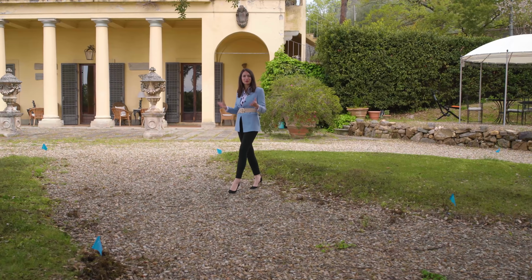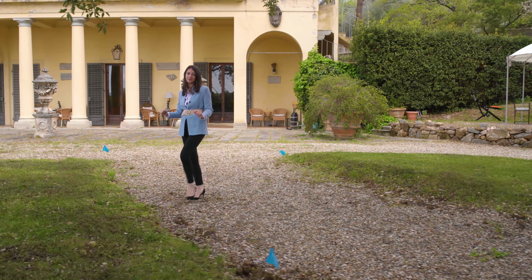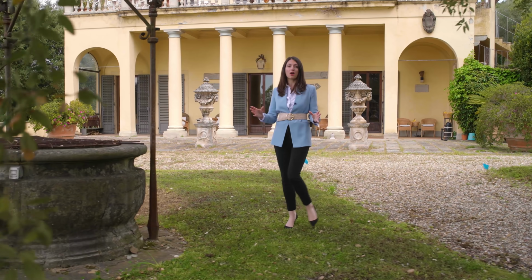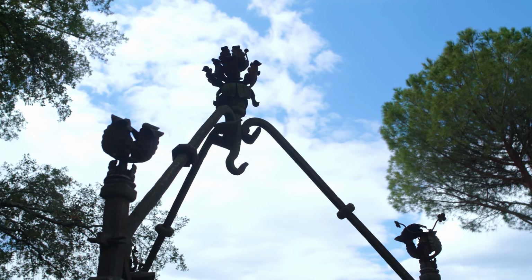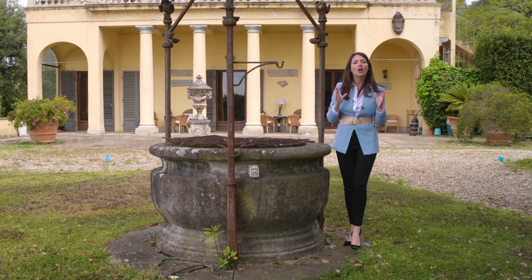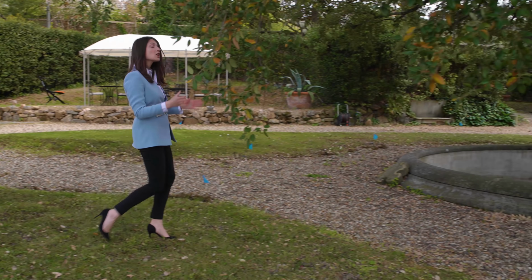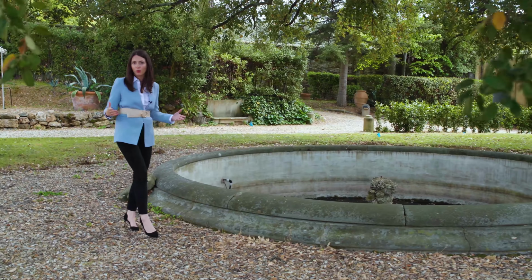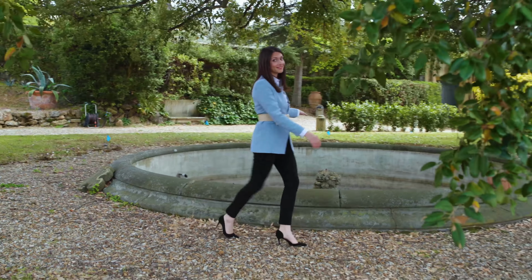You might be wondering what the blue flags are for, and they are to sign where the irrigation system is. The original details in the garden are cohesive with the context. Like, for example, this beautiful well that is framed by iron details. But not only. We have the before mentioned stone fountain that has the plans to become a swimming pool. I would personally put a nice hot tub here.